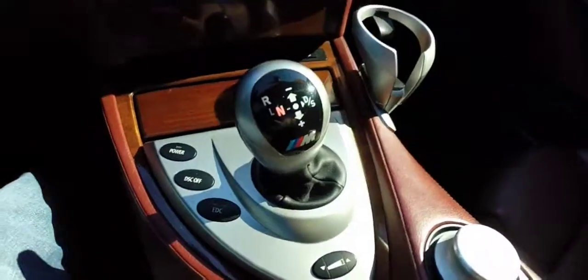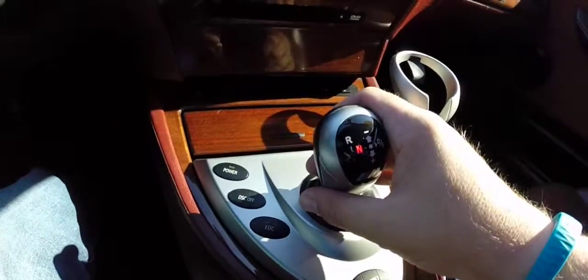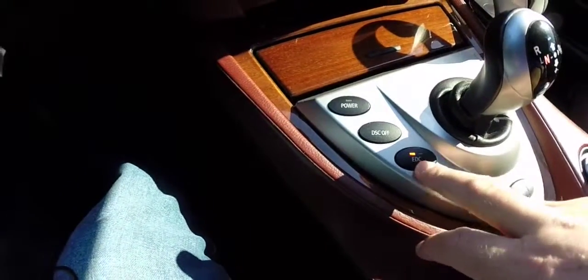Here you have your DriveLogic controller. Essentially, you leave the vehicle in neutral and set the handbrake to turn it off. You have different modes. You have power, you have your dynamic stability controls, and your EDC mode.